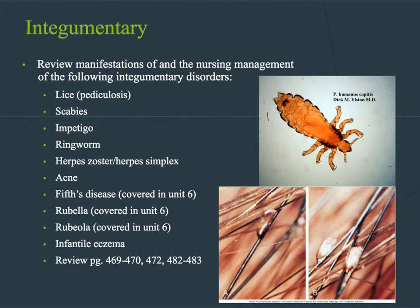personal items, and it does not matter whether you are a clean person or a dirty person. In fact, the nits sometimes prefer the clean hair.